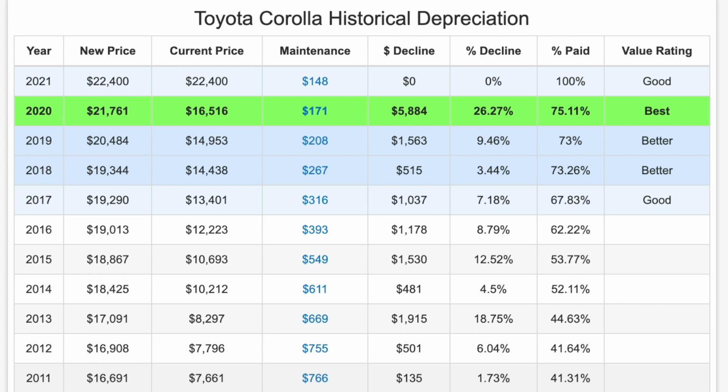The 2019 and 18 model years also pretty attractive, as you can see here, providing a relatively good value based on a number of different factors, including its price as new, current price, maintenance cost, which I'll get to, and remaining years of overall predictable expenses.